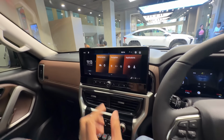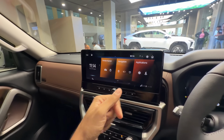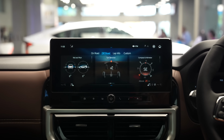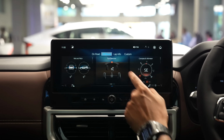However, it actually looks fantastic because this one comes from the 7X. So hugely impressive in terms of resolution. Very slick to use. Obviously, you get the usual bits here. But what has been added? It gets adventure statistics now in performance. So you can see engine performance, speed and tacho, compass and altimeter, roll and pitch, tire direction, and you have a lap timer in an SUV.